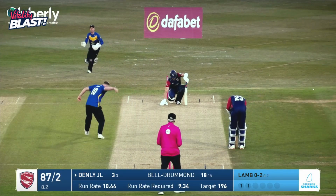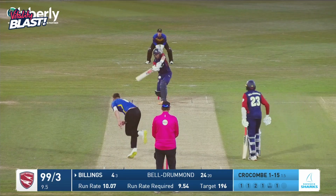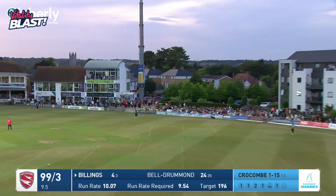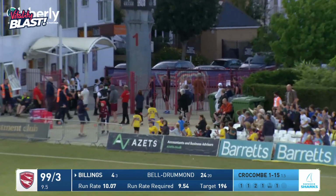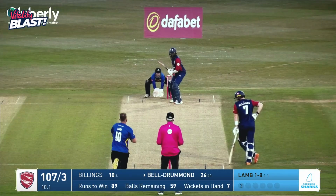Bowled him. What an extraordinary bit of bowling from Danny Lamb into the pitch. Slower ball. Billings has got hold of this. His favourite leg side area. Looked like an off-pace delivery, and he just got slog swept. And that's in danger of finishing in the old Dover Road.